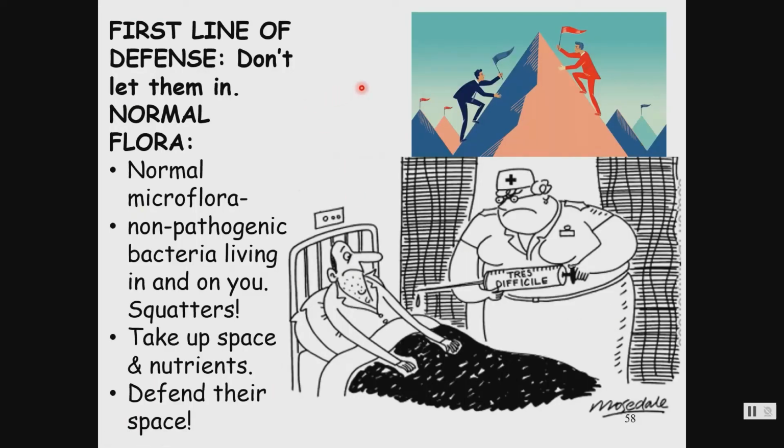One more thing, also on your skin and also lining all of your openings open to the outside, we have what are called normal microbiota or normal flora. So these are normal bacteria, fungi that live there, but they don't do any harm. So think about it. Is it easier to break into and invade a house that's empty or a house that's occupied? Hopefully you said the empty house is easier. So what bacteria do for us, they're not making us sick, so these are non-pathogenic, but they are taking up space for attachment. They're also taking up nutrients. They too will secrete antimicrobial proteins that are effective against other microbes to defend their space.